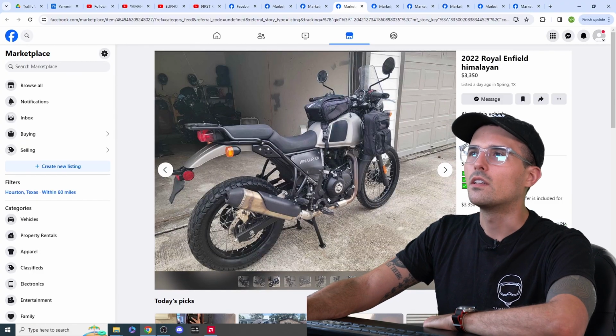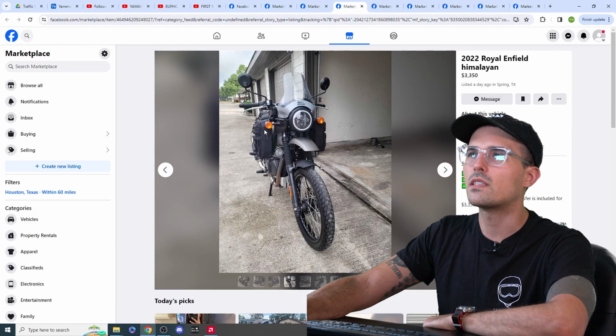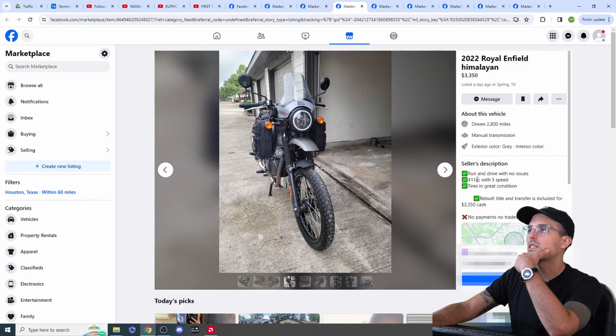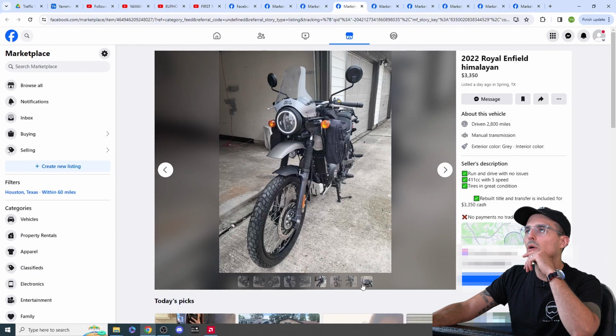Look at this thing. You could go out and tackle a huge trip with this. Look how much luggage you got on this thing. I've never seen side luggage like that on a Himalayan. And the front looks really nice. Look at that. All right, here we go. Oh, that's why it's so cheap. Let's see here. Run and drive with no issues, 411cc, tires in great condition. Rebuilt title and transfer is included for $3,350 cash. No payment, no trades. Ooh, rebuilt title.